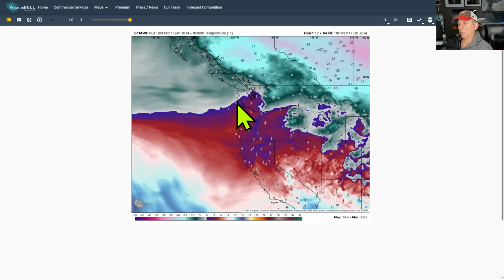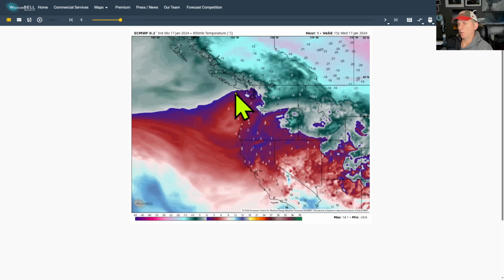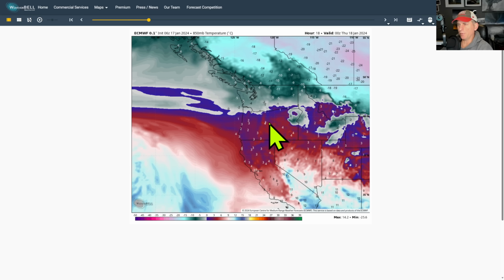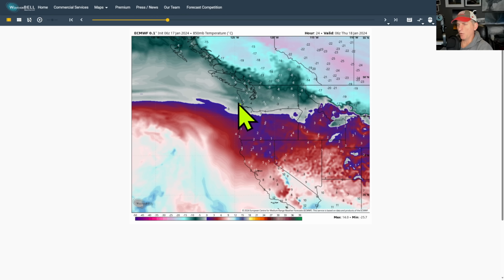Some of that warm air got even all the way up into British Columbia. But as this low pressure center came on, it pivoted and started to bring some of that cooler air. So that's why you got snow across some of Whatcom County. I think even some of Skagit County was getting a bit of snowfall as well, and snow across southwest BC and Vancouver Island.